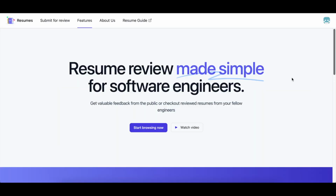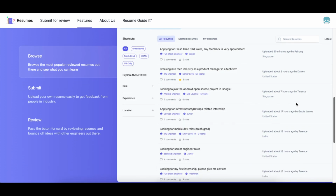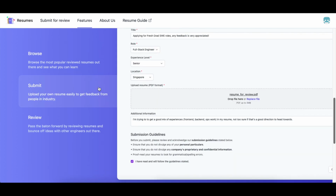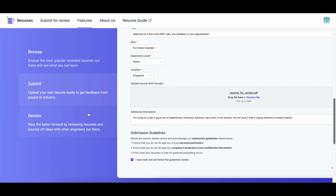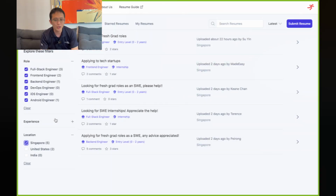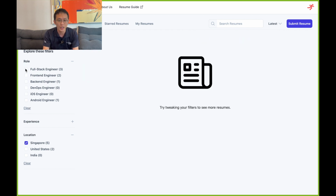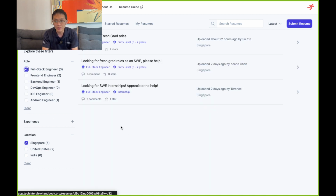Alright, sounds good. Before you start reviewing, let us give you a summary of what the resume review portal does. Sure. So our resume review portal allows users to submit their resumes to get feedback from the public. Do you want to give it a shot at reviewing a resume? Yeah, let's have a look. Because OGP tends to hire full stack engineers, given the size of our teams, I'm just going to focus on looking at full stack engineers.